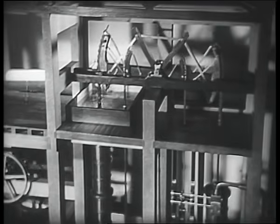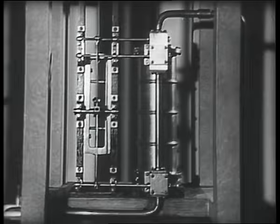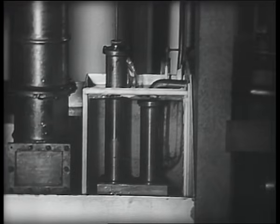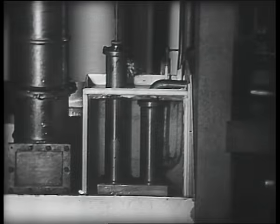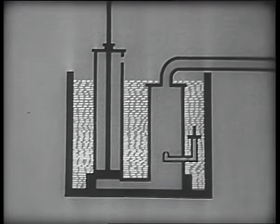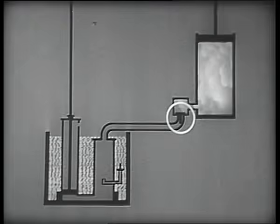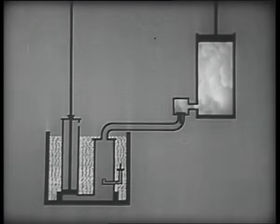Instead of placing the water jet under the piston and so cooling the whole cylinder, Watt condensed the steam in a separate vessel. This condenser was the greatest single improvement ever made in the steam engine. It consisted of a small pump and a hollow vessel immersed in cooling water. A pipe ran from the vessel to the engine cylinder. A valve, the exhaust valve, controlled this passage to the condenser.